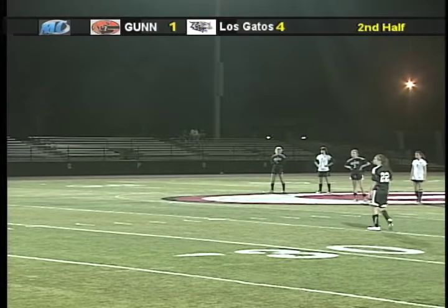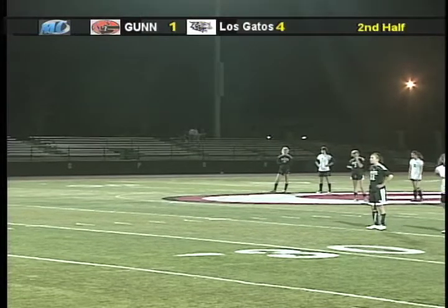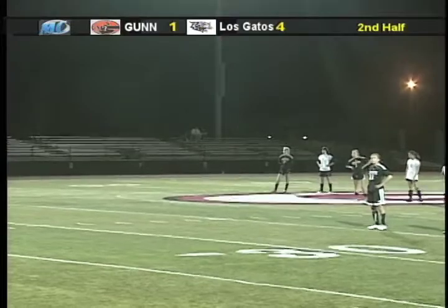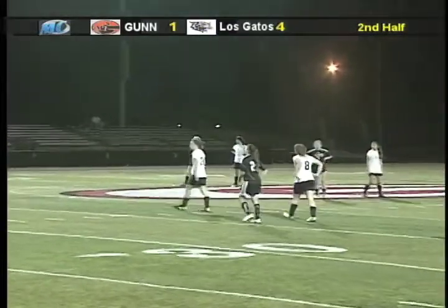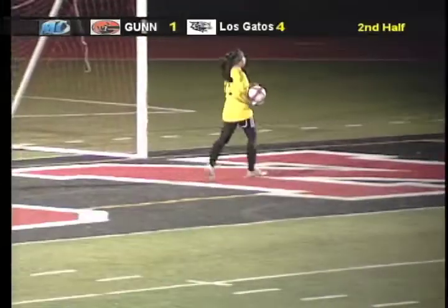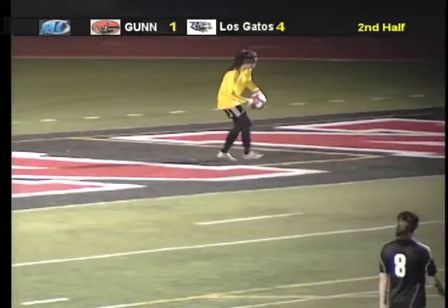Now we are in the 78th minute, about 12 minutes to go in this contest. As Grant Raffel, Wes Rapaport joining you from the press box here at Gunn.